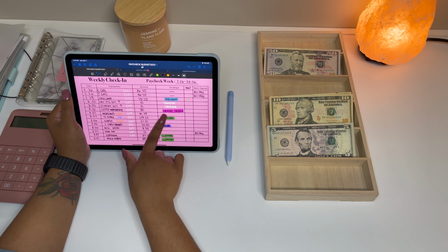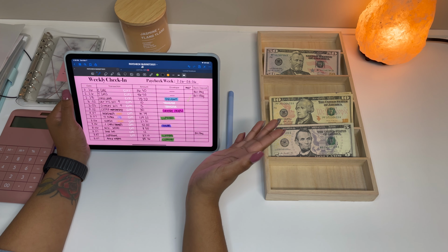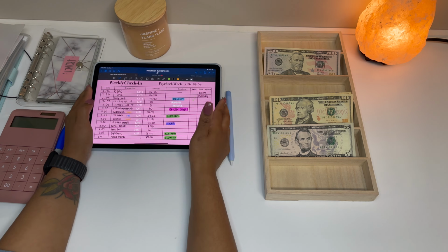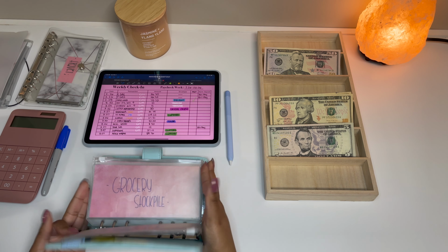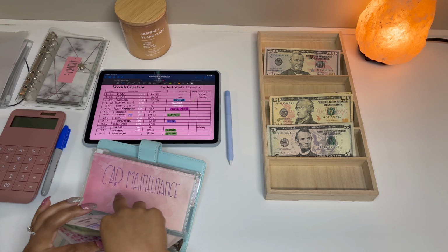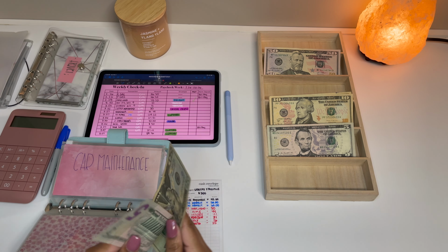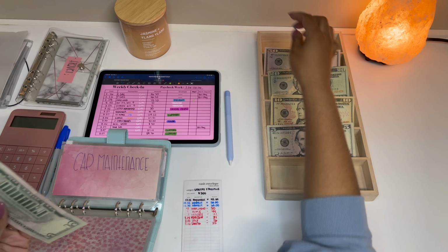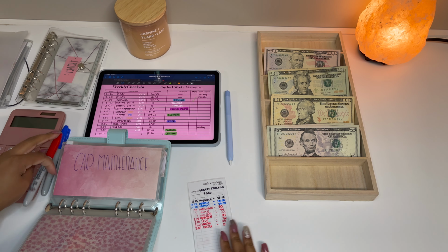Costco membership, I'm going to take that out of grocery stockpile. If I remember correctly, grocery stockpile only has $25. I'm just going to take the remainder from somewhere else. Grocery stockpile, see how much that one has. So grocery stockpile had 25. So that just means that I'll need to take $5 from somewhere else. And now Costco is also at 0.